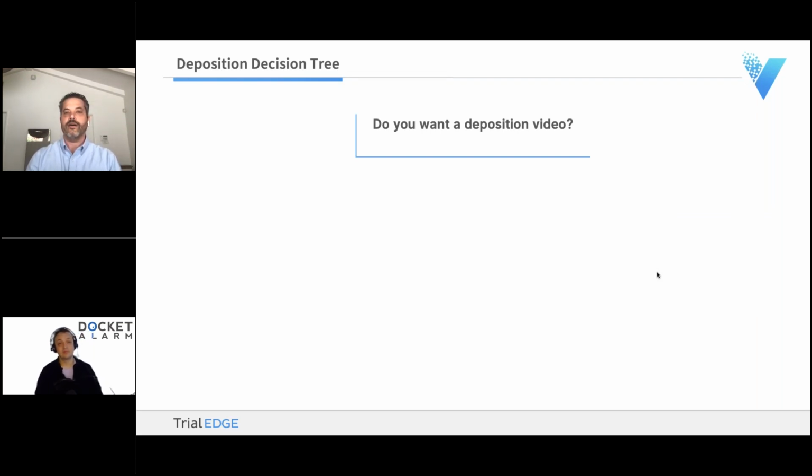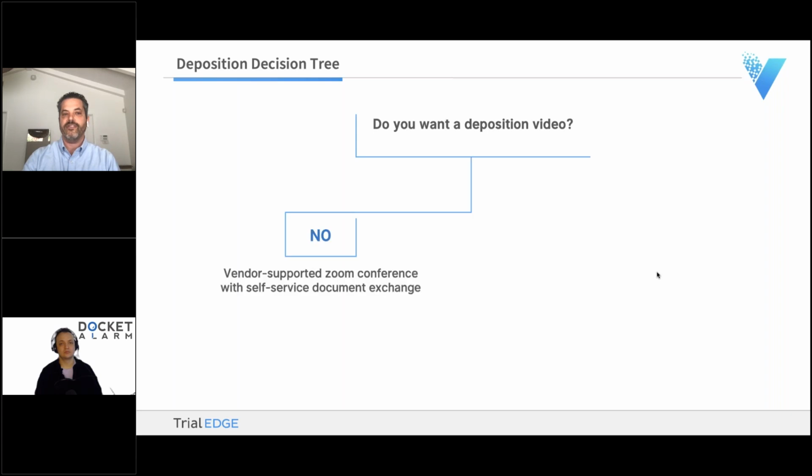So I have a sort of decision tree of how you decide some of these options, because I know I've thrown a lot at you. I think a good question to ask first, because there are all types of cases and all types of case budgets: do you want a deposition video? If your answer, like many lawyers, is I don't need video, I just need a transcript, then your option is simple. You're going to do a vendor-supported Zoom conference with the self-service document exchange that I mentioned.